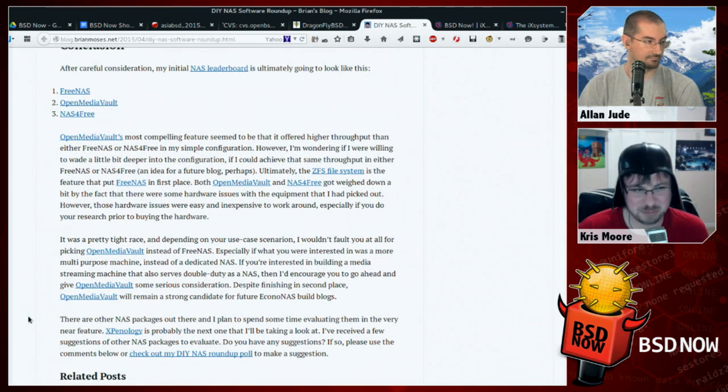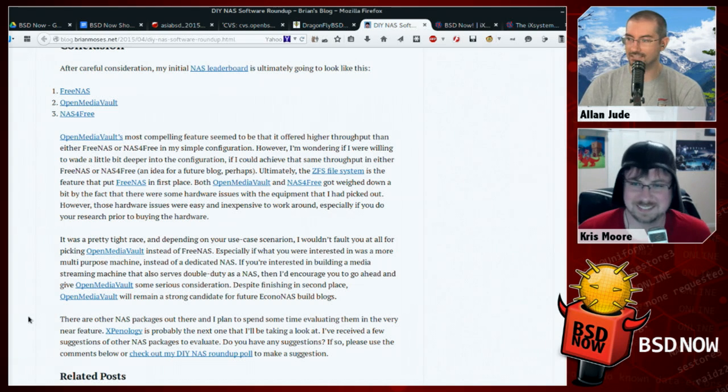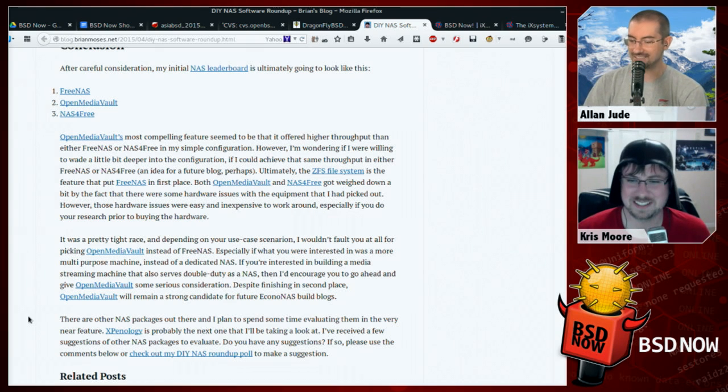And of course, competition's good for these projects. So we got to keep everyone on their toes. And it's neat to see a roundup where it evaluates all of them and lists their strengths and weaknesses. Any particular takeaways you had on this one, Alan? No. Apparently he was getting slightly better throughput on the Linux one, but I'm sure that's just a tuning thing because my home ZFS array could max out my gigabit Ethernet a couple times over. Oh, easily. It currently does, actually. I have a LAG set up and everything.